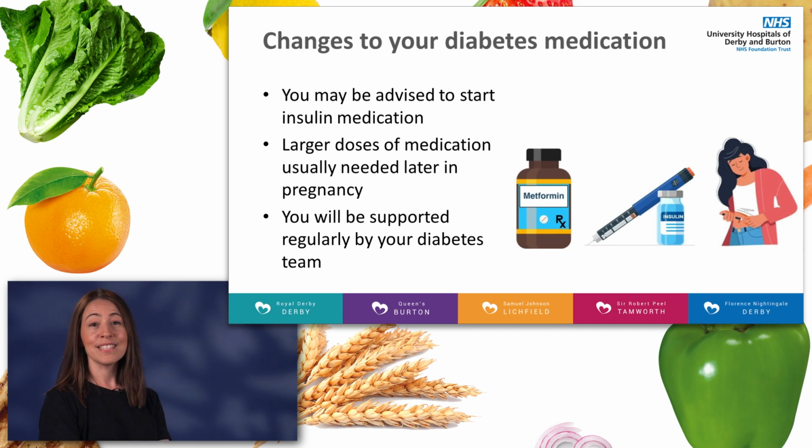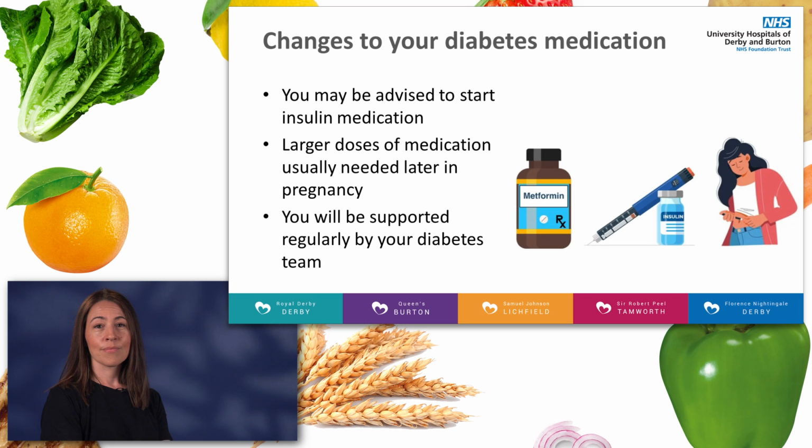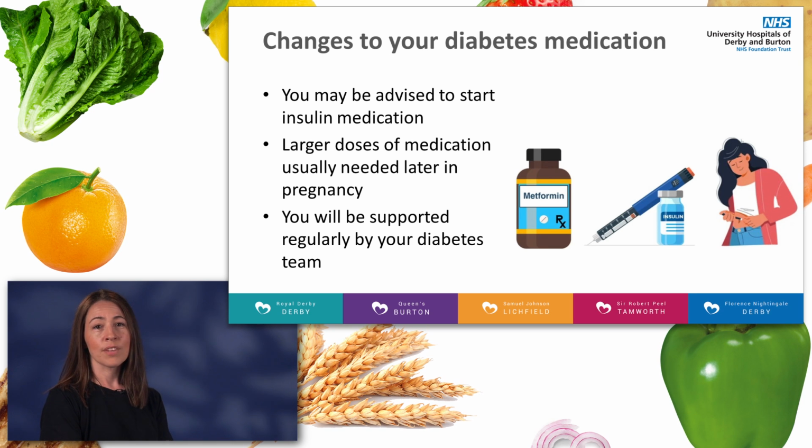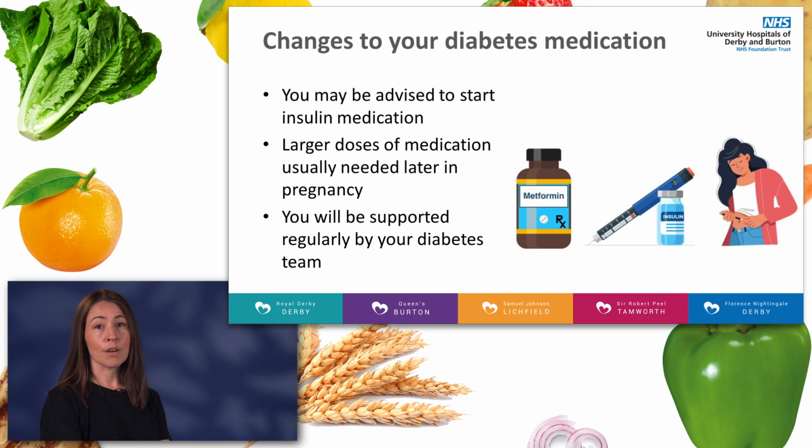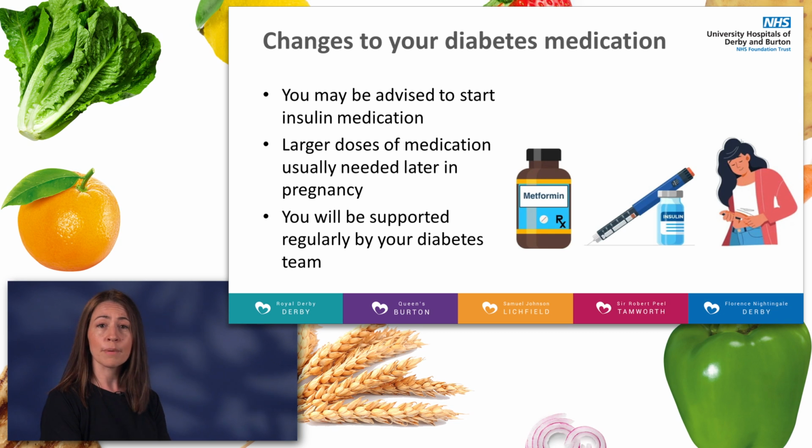Now let's look at your diabetes medication and how this might change during pregnancy. If you take tablets to control your diabetes, you'll normally be advised to switch to insulin injections in pregnancy, either with or without a medicine called metformin. If you already use insulin injections to control your diabetes, you may need to switch to a different type of insulin. Your insulin doses will also change regularly throughout your pregnancy as baby grows. And towards the end of your pregnancy, you may even be up to 3 times the amount of insulin that you needed before you became pregnant.